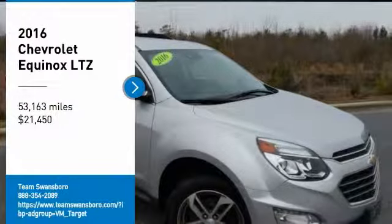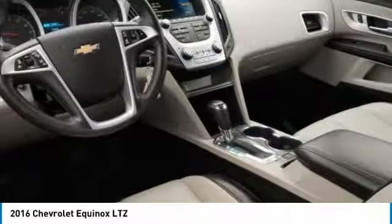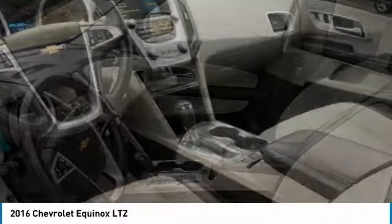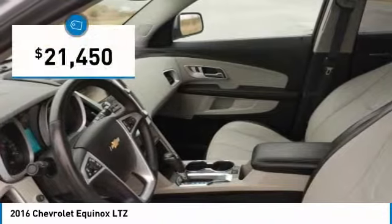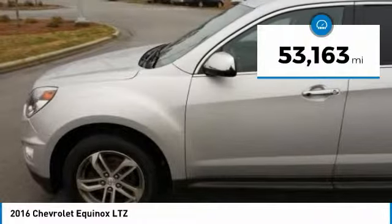Come test drive the 2016 Equinox. Fuel efficiency, safety, and value equals the Chevy Equinox and is priced below $25,000. This vehicle has less than 55,000 miles.